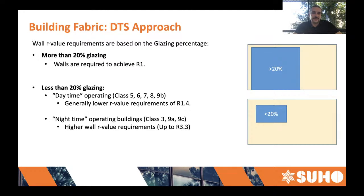So this is, I suppose, the key tipping point for the glazing in terms of percentage. So the code's effectively considered that if you've got more than 20% glass, your glazing is the real driver in the situation. So therefore, it's actually only requiring you to have a wall R value of R1, which is generally relatively easy to achieve, even if you're not really trying to avoid thermal bridging. If you've got less than 20% glass though, the code's considering that the wall is now the dominant player and the glass percentage is low enough that it's not having a huge impact, and therefore the wall R values become more prominent. So for daytime operating buildings, you're looking at about R1.4 for most climate zones. That's for climate zones 2 to 7.